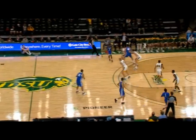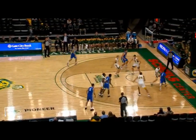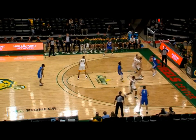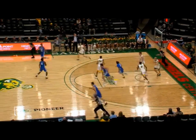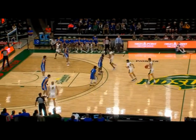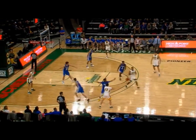Outlet pass over to Valverde. Valverde will attack, kicks out Melendez in the corner, Franklin along the baseline. He drives, he kicks it out now to Cruz. Cruz, handoff Franklin, good ball movement. Here's a bounce pass inside, Cooper underneath in a double team. Shot blocked by Rocky, and Rocky grabs the rebound. Cruiser led the Bison with 39 blocks last year, second in the Summit. So, still a 2-2 ball game, 3 minutes in.